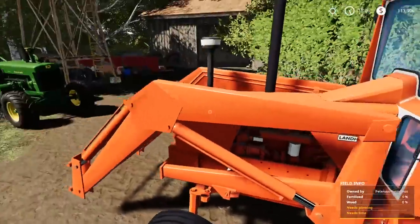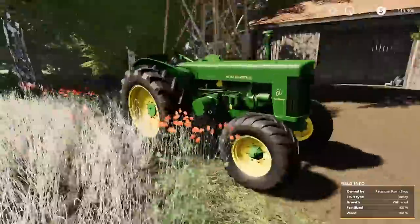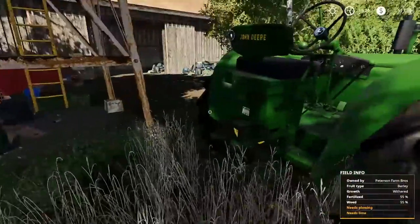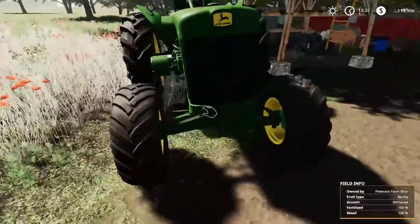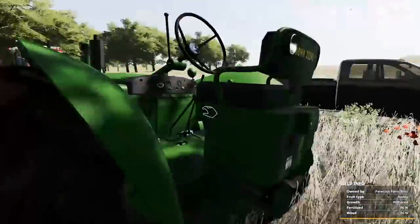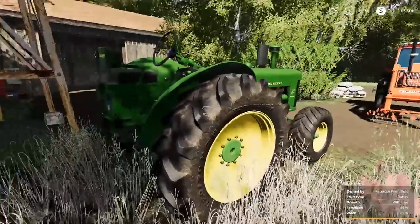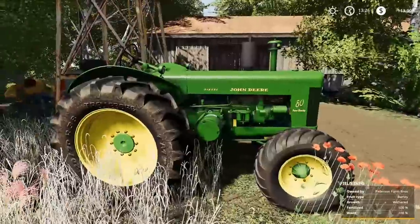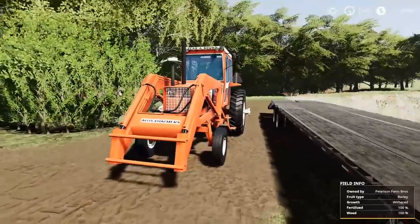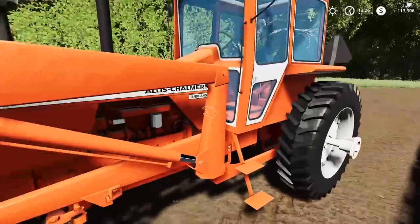Allis Chalmers 180 front loader, and a John Deere 80 power steering with the old diesel. These were crank starts, but this one's been modified to have a push start on it, which means it's obviously been renovated since, so I would expect that. I don't even know how the oil is in these things. They've probably been sitting out here for a while. We probably shouldn't let them run very often.